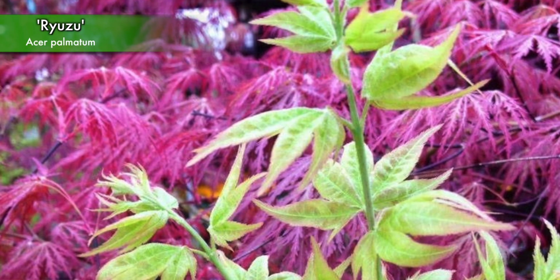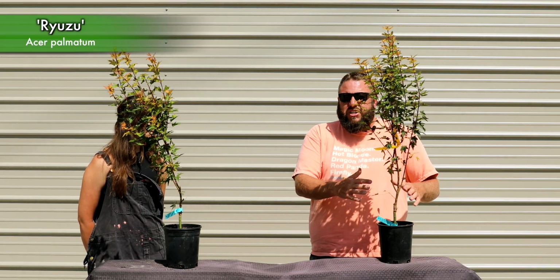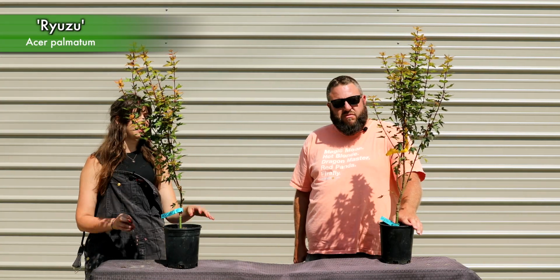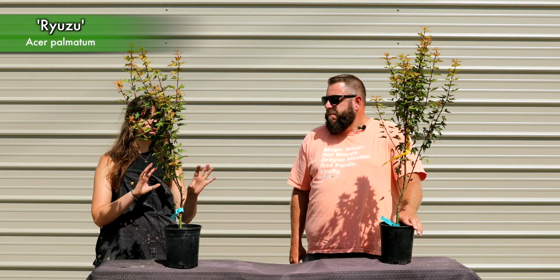I say that a lot, but that dense, small habit lends itself very well for a small container garden. Another fun pairing for this one, shape-wise, would be something like Hime Shojo, which looks really nice with this. I could really picture that in a garden. That'd be beautiful. But I also just love these ones that have so many different colors to them.